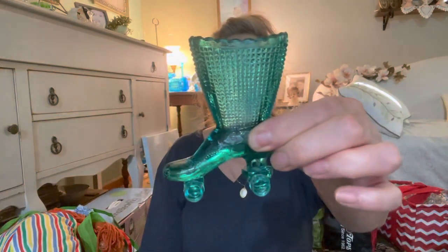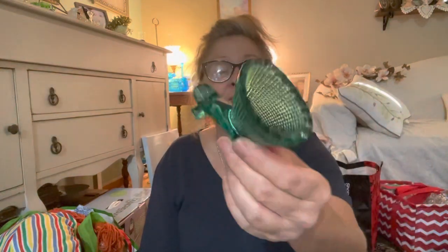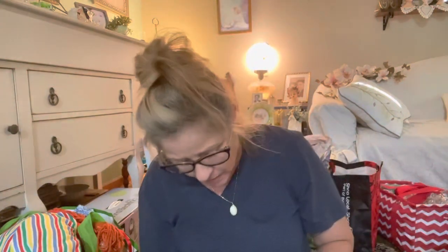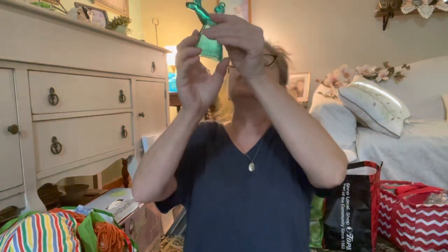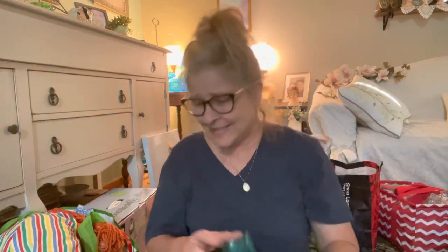I got this. This is really cool. I just love the color. Isn't that cute? I don't know exactly, it's supposed to be like a little vase. I don't know who makes it. I don't see any markings on it. So I don't know. I just thought it was really neat. I've never seen anything shaped like roller skates. How cool is that? When do you see that? I never have.